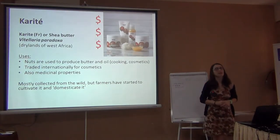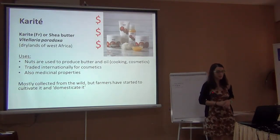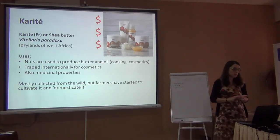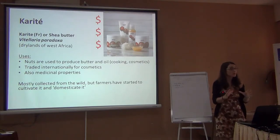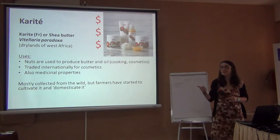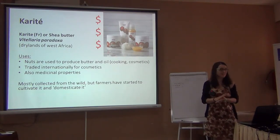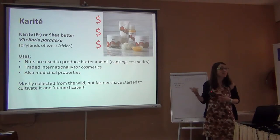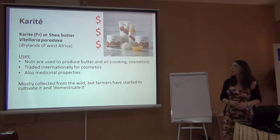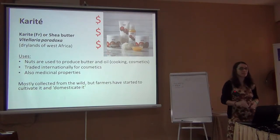Next example, from West Africa: karité, shea butter. The seeds of this tree are crushed and made into a paste, and then made into oil. It's locally used to cook, but now the value on the international market is so high that people rather stop using it for cooking and start selling it for cosmetics. My hand cream actually has karité. It's a very famous tree, traded in huge numbers.